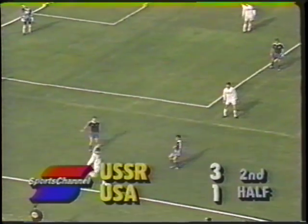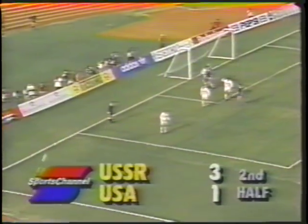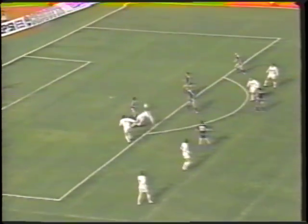Soviet Union leading over the United States, as the United States is getting set for the World Cup in Italy. Stolmeyer throwing the ball in. He is very strong on the throw-in. We talked to him about that earlier. As the United States comes in, the shot goes over the goal. Oh, Caligiuri will dream about that one.